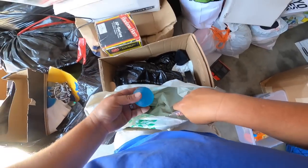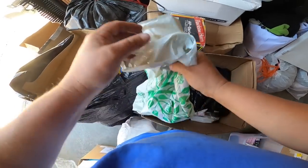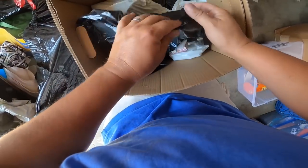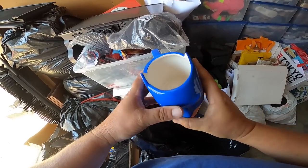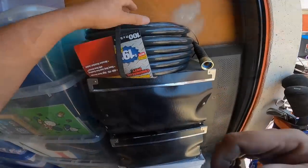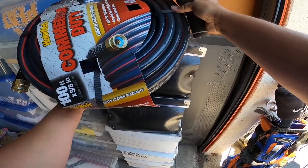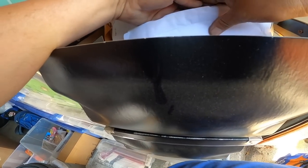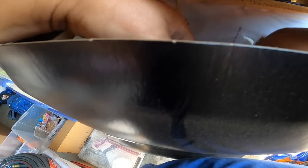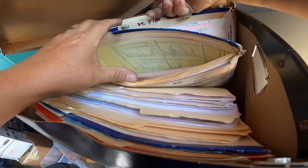Again, I really do have to look in every single box and bag, because there may be a gift card sitting at the bottom for all I know. I gotta be really careful with this locker. And I like that, but it definitely does slow me down. Oh, that's neat. Pretty cool. Batman coffee mug. There's a lamp. This hose right here is good. $19. Oh, wow. Got one of these too, huh? 100 foot. That's a nice hose. Okay. Personal receipts. A lot of lottery tickets. Okay. A lot of paperwork.